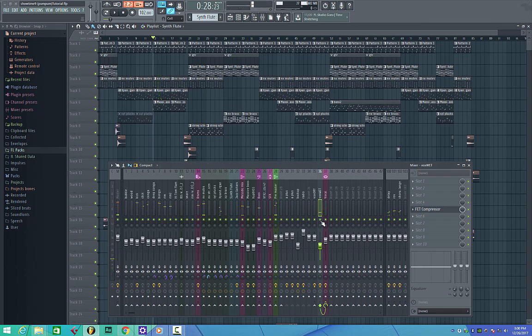So that's parallel compression. Now you can do it for drums. Sometimes I do it for the drums, you know, but usually I always do it for vocals.